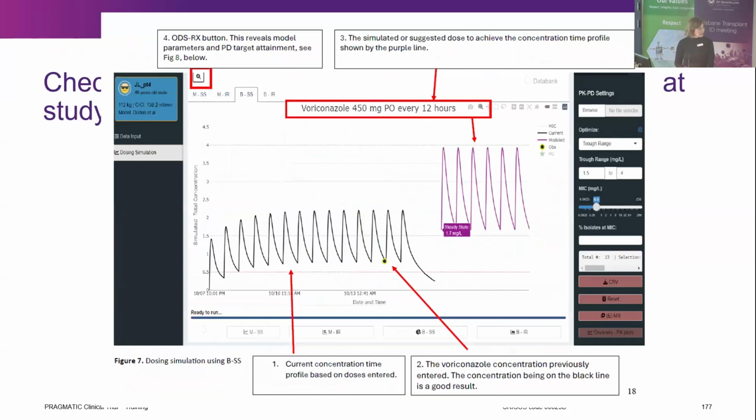This is what the dosing simulation software looks like. This is IDODS. The black line is what the patient's currently experiencing, and the pink line is where we can model different doses to see whether we could get them into the trough concentration. I think this patient was on 200 BD and had a day 4 TDM of below 1. It was about 1.7, and the dosing simulation was telling us to give 450 12-hourly to get to a steady state concentration of 1.7. But we do fiddle around with that to get to better doses that can achieve the therapeutic trough.